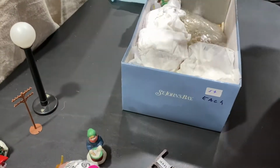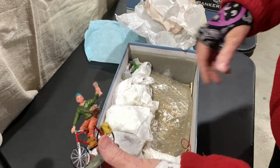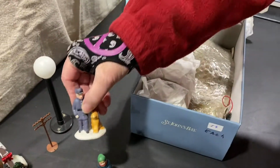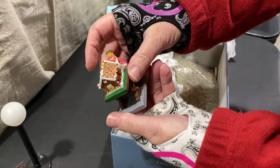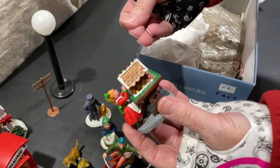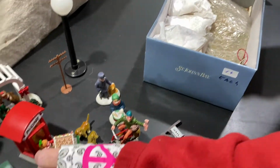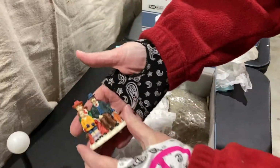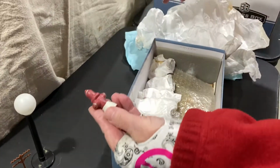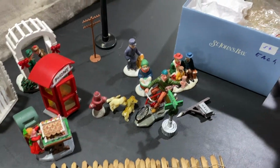Everybody needs little puppy dogs in their Christmas scene. Mailbox. Little guy on a bicycle. Newspaper delivery. Policeman with a dog. And of course, a gingerbread house. There's little fuzz all over these from the batting you put down for the Christmas displays. It's got a little fuzz on everything. Little couple with a child. Park Avenue and Main Street. Fire hydrant. All right, dog. Do your thing. Disgusting, I know.